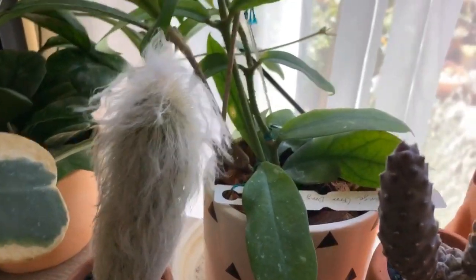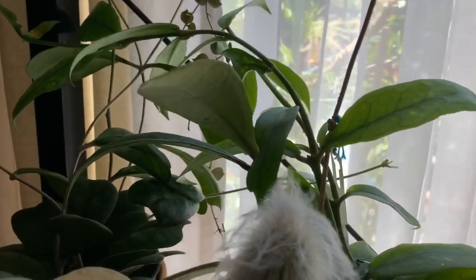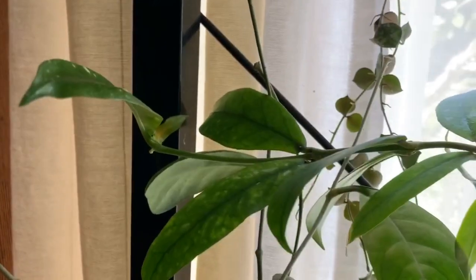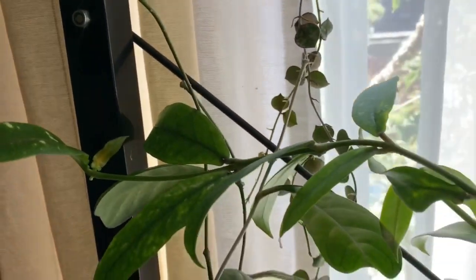This one's just like a catch-all Hoya pot of mostly Hoya lobbii from different growers, which my friend got, and then I got to inherit all of these. I think one of the Hoya lobbii is putting out a small peduncle. That's a small leaf. I just recently moved the stem. See that small yellowing leaf? It was against that metal thingy that I didn't notice, so it didn't really grow a lot.